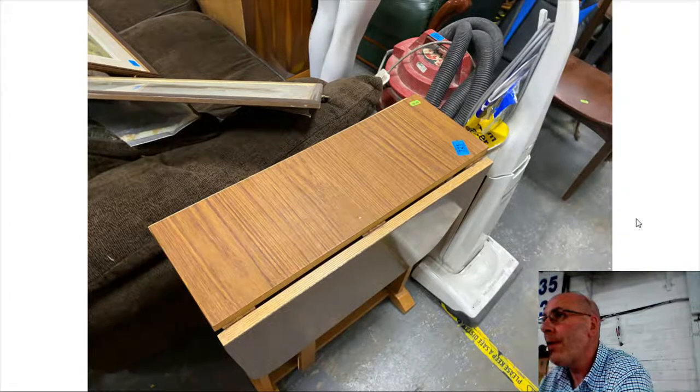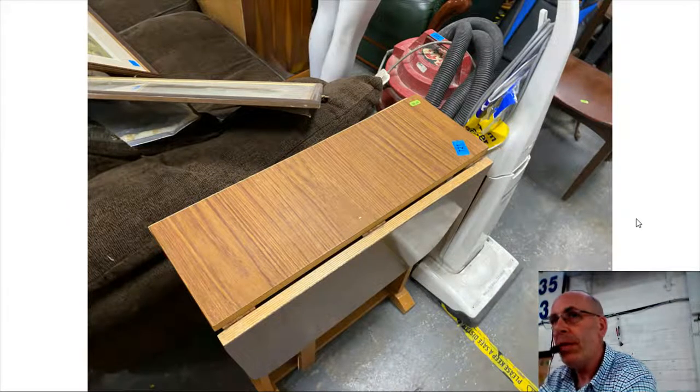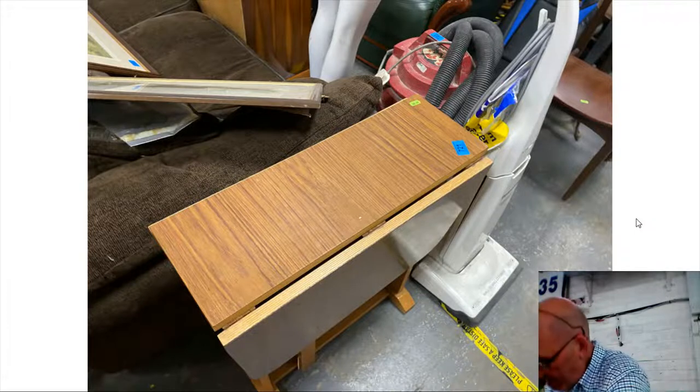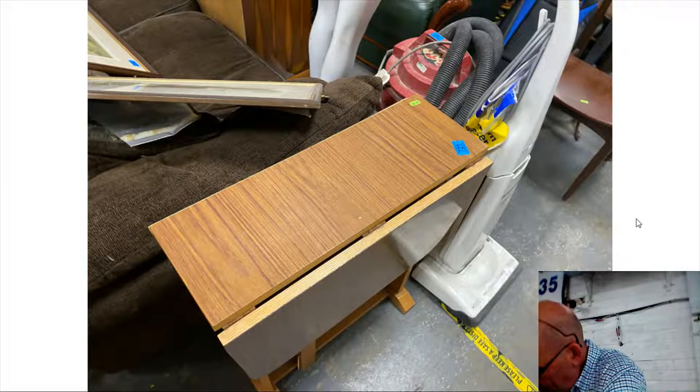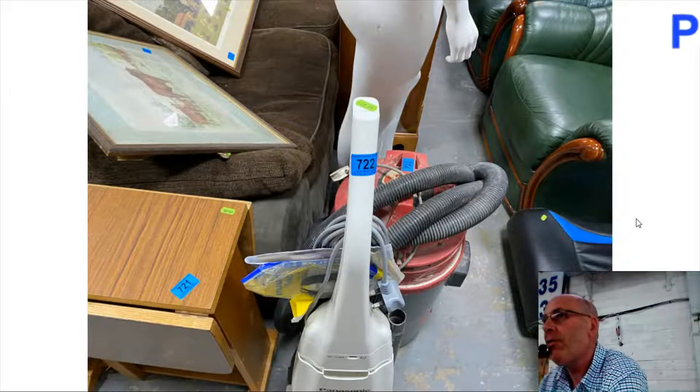Fiver, two then. Two on bid, three anywhere. Three, four, five. Five on bid in the back room, six anywhere. £6 anywhere. Six, yes, six on bid, seven anywhere. £7 anywhere. Selling away then. £6 to number 2108. And lot number 722 is a vacuum cleaner, and I've got £3 bid.